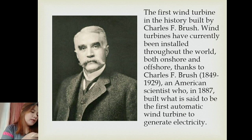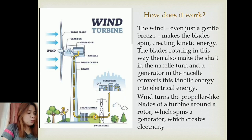The first wind turbine in history was built by Charles F. Brush. Wind turbines have currently been installed throughout the world, both onshore and offshore. Charles F. Brush, an American scientist, in 1887 built what is said to be the first automatic wind turbine to generate electricity. How does it work?